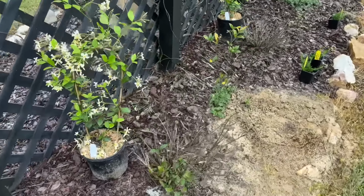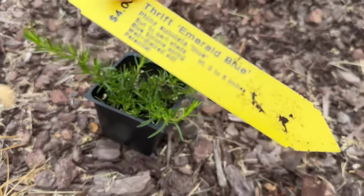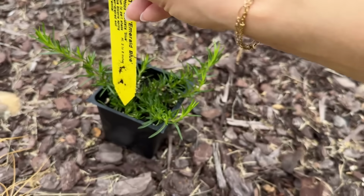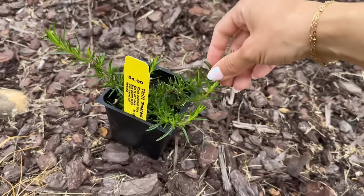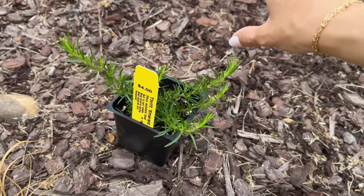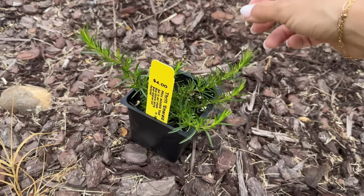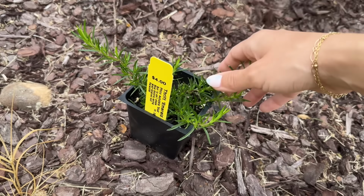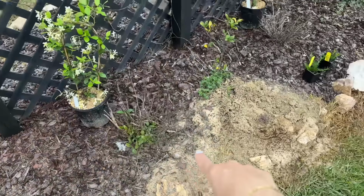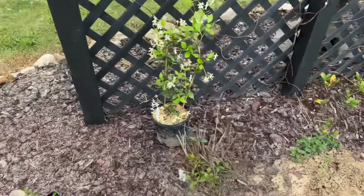We got to get rid of the ant beds, and then I also got these little thrift emerald blue, and they're perennials. I was trying to get a lot of perennials so they would come back every year, so I don't have to keep buying stuff for the cottage garden, but we're still working and practicing and seeing what's working out here and thriving and what's not. And we've got a lot of it down pat, but some things we're still working on. So I got 5 of these to border the Confederate jasmines. And then we're going to put new mulch down, get all the weeds out.